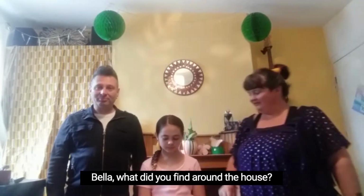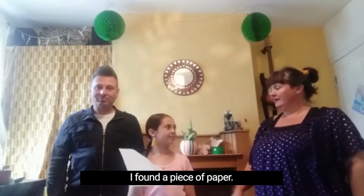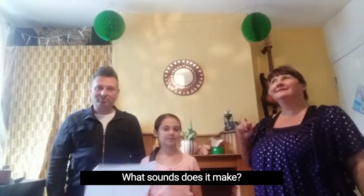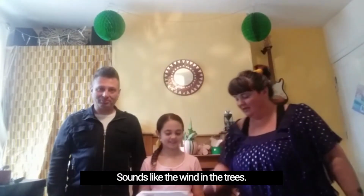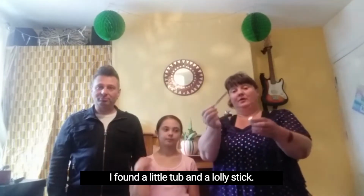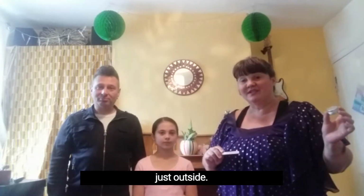Bella, what did you find around the house? I found a piece of paper. What sound does it make? Sounds like the wind in the trees. I found a little tub and a lolly stick. It sounds like footsteps on the pavement just outside.